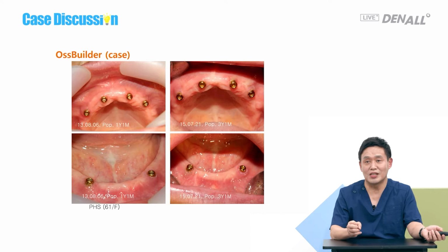So she's happy. She didn't want a denture from the start, but even hybrid cannot provide the lip support. Even with the GBR, the lip support could not be achieved. That's why we did it like this. So I felt from this case that I only used the allogenic bone with OS Builder. During the follow-up, it is resorbed. So when I use an OS Builder, I use allo bone inside and xenogenic bone outside in a layered sandwich approach. And the space can be maintained and it can last longer.